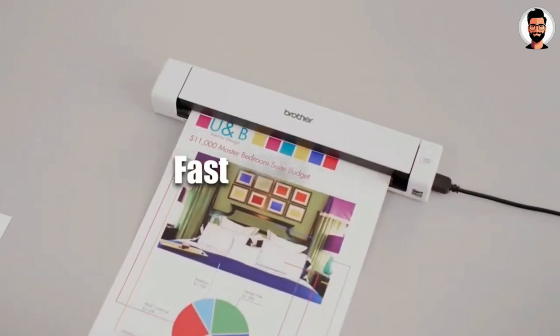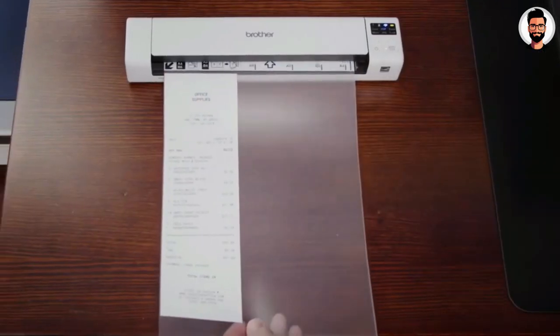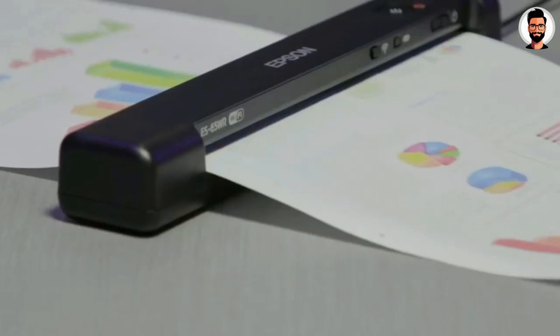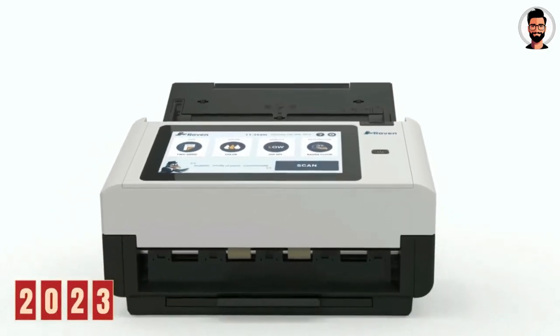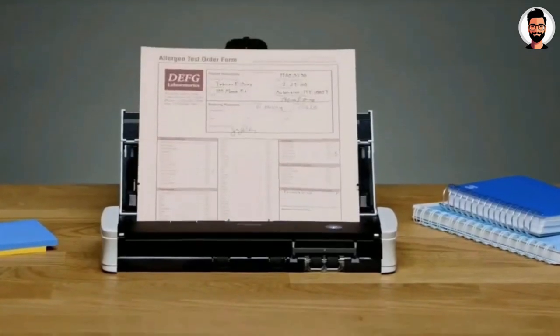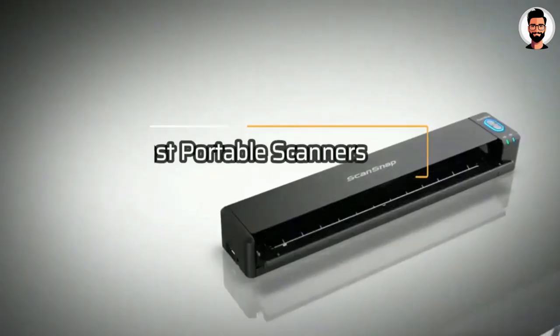You don't want to buy a portable scanner before watching this list. Portable scanners can be taken on the go, allowing you to scan documents from anywhere, anytime. In 2023, there are many excellent portable scanners available on the market, but which ones are the best? Hey everyone! In this video, we will look at the 5 best portable scanners in 2023.